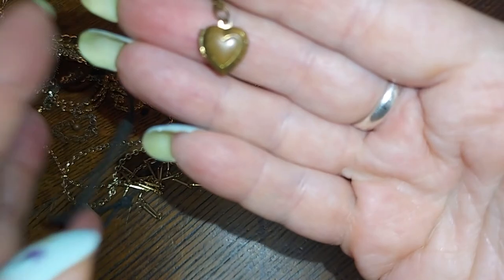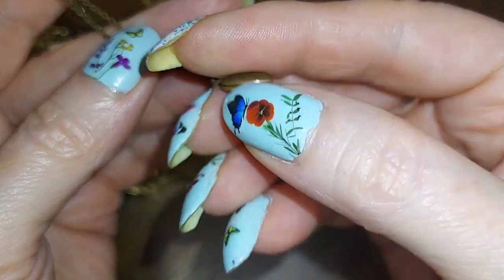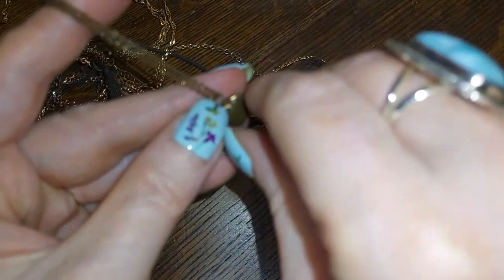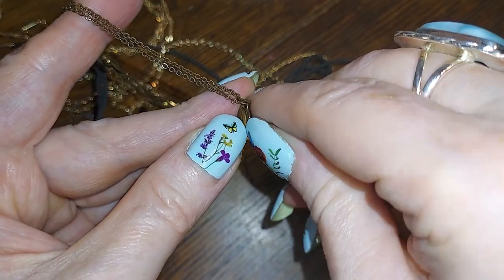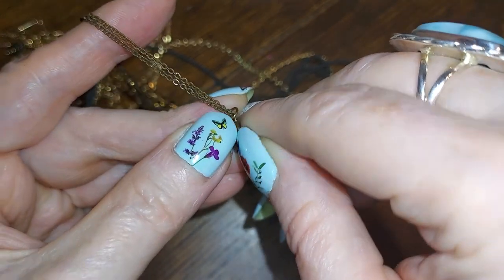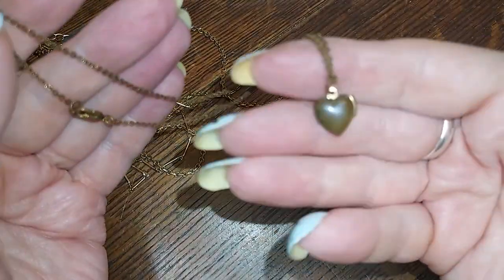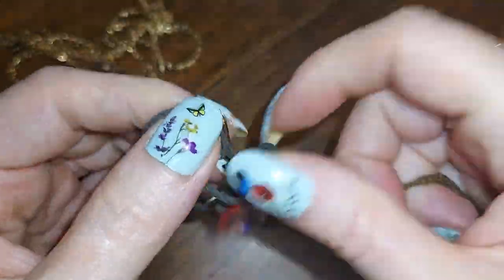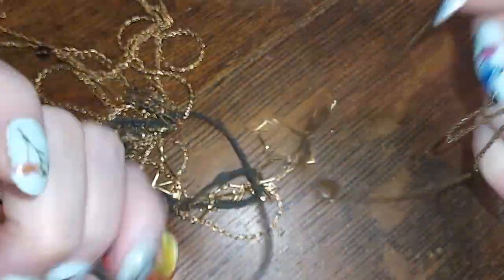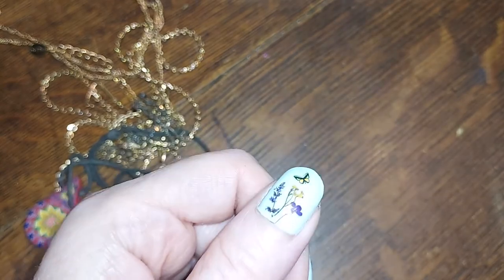Is that it? Yeah. That's a little locket that's just seen better days. All of the plating is gone. If I could get it open. Probably just rusted shut. Here we go. Got it undone. Wow, that's really seen better days.